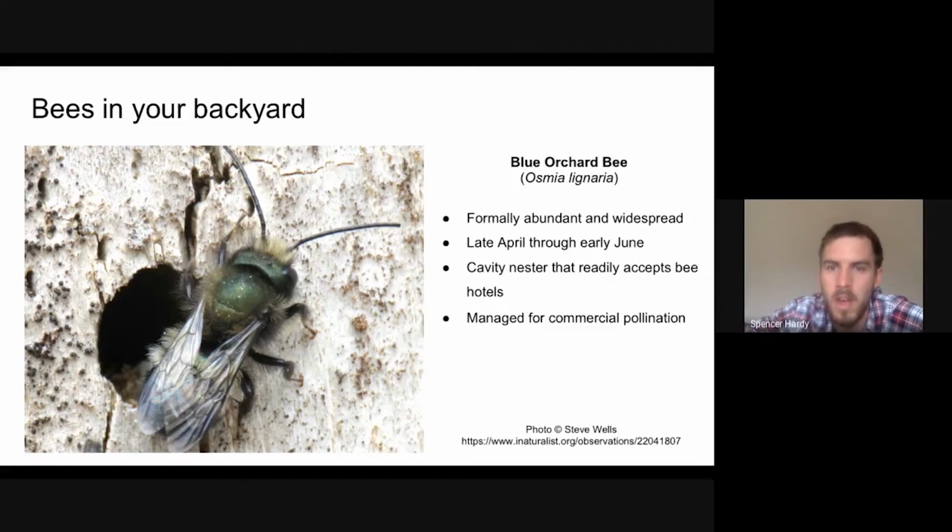And the non-native species, Osmia cornifrons, is similarly sized but has a really distinctive orange tinge to all of its hair and doesn't have the same blue shine. So that's another one to look out for this spring. And if you end up putting out a bee hotel, or if you know where there's a bee hotel or other nest holes, these are two likely candidates to show up there.